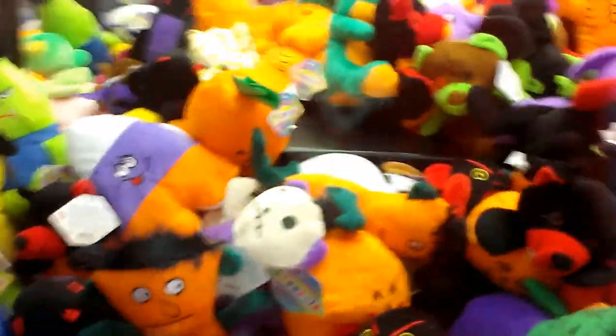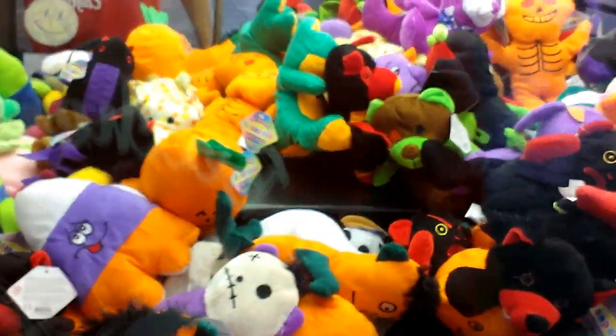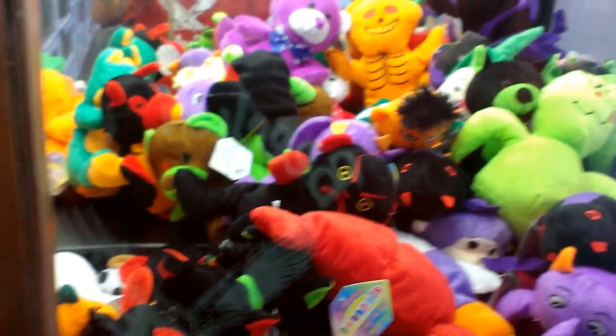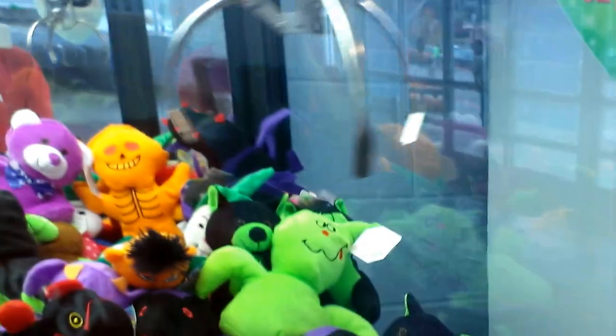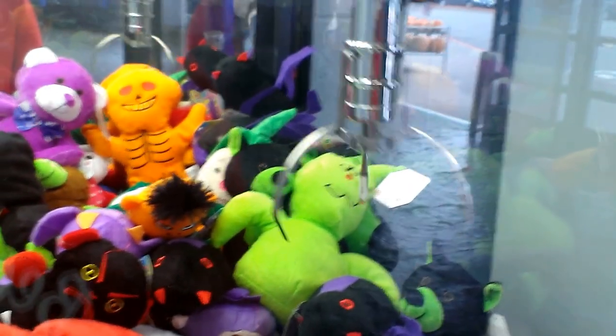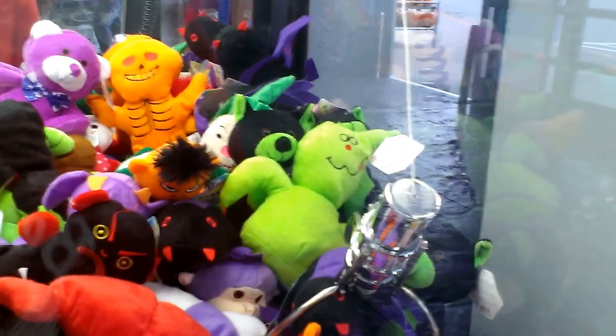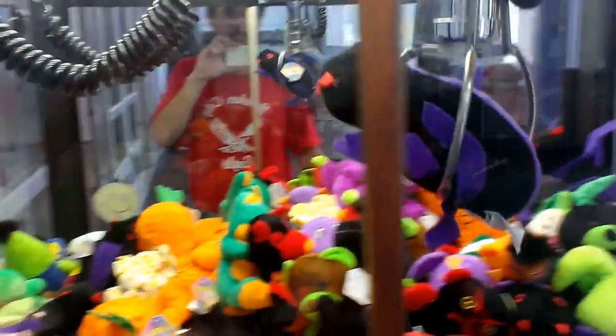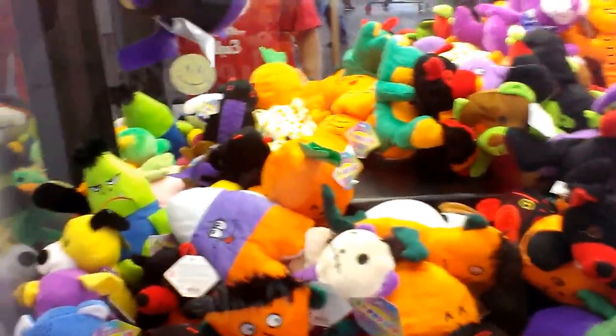All right, let's get started, folks. See if I can't get this bug right here. And this claw don't close all the way, just like the one in Vandalia. Nope, you have to move that. Oh, perfect. That's one.